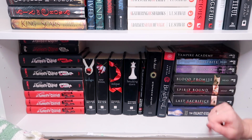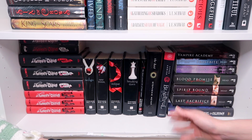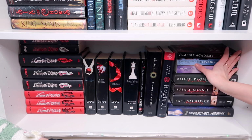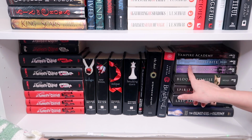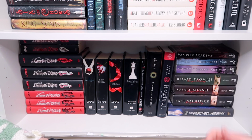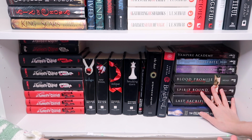So Blood Promise, Spirit Bound, and The Last Sacrifice. Or not The Last Sacrifice. That's funny because that's what The Witcher. Okay, whatever. I actually definitely prefer, though, the Vampire Academy series, this original series, to the Bloodline series, because even though the Bloodlines is amazing, especially for a spin-off, Vampire Academy will always have my heart.